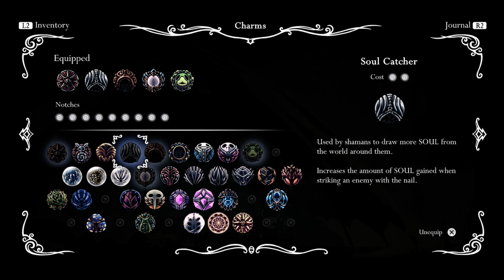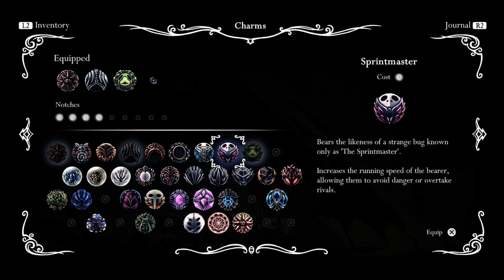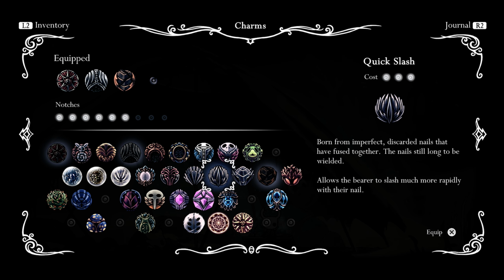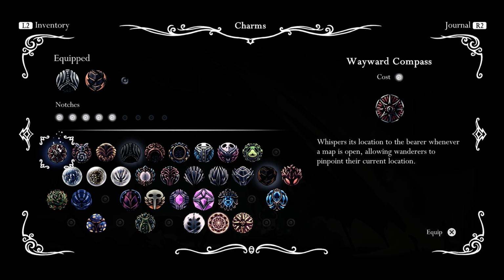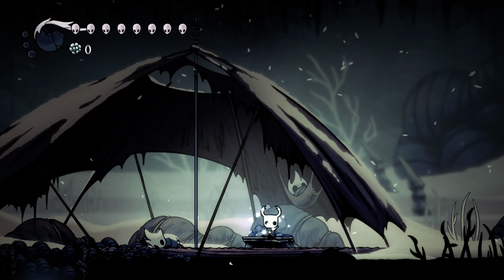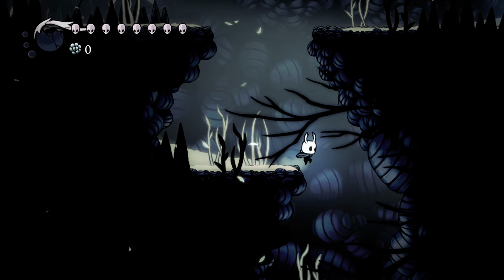Okay, not gonna be using spells for this, so Shaman Stone can come off, Spell Twister can come off. Definitely still gonna be using the Grub Song, but Mark of Pride and oh, I forgot we have Quick Slash. Nah. Take off the compass. We'll do Quick Focus and Grub Song. Literally the same setup I've used for a while.